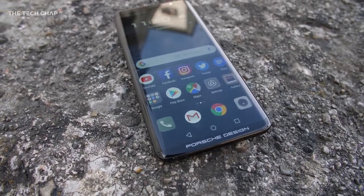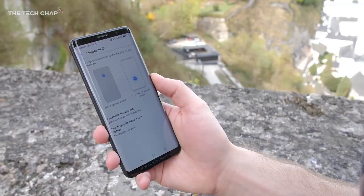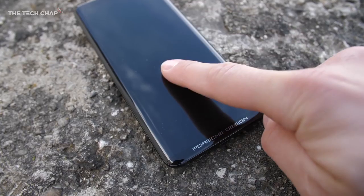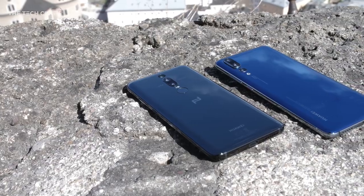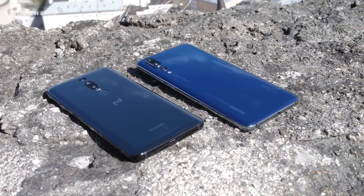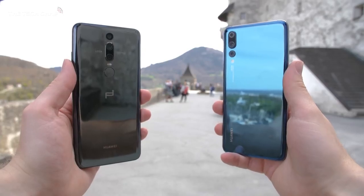speakers, wireless fast charging, a unique new cooling technology, but probably most interestingly, the Mate RS is the first widely commercially available phone to come with an in-screen fingerprint reader. That's pretty cool. And of course it also comes with all the best bits of the P20 Pro, like the huge 4000 mAh battery and the same awesome Leica engineered triple camera setup.